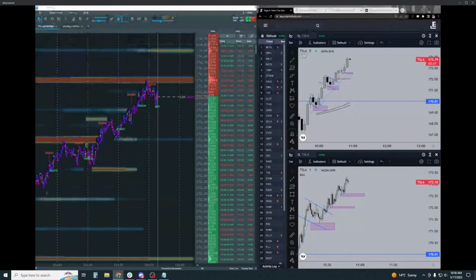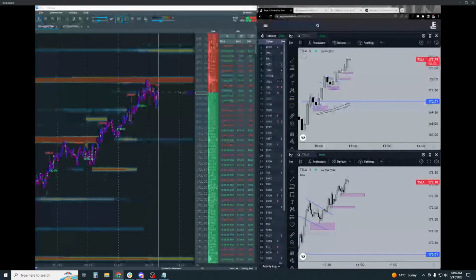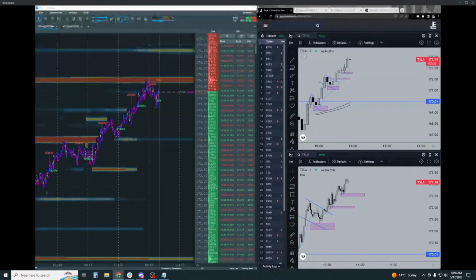Yeah, it's always a question with the big momentum moves like this. I mean, look at how strong it is and that 9 EMA that you have, and stay with it. Yeah, absolutely.